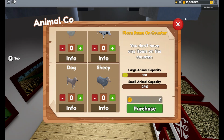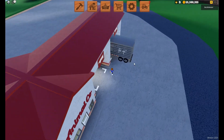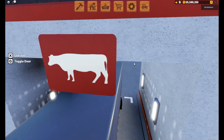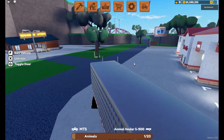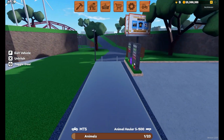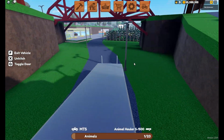So 45,000, about 90,000 is probably what I lost for my animals. Here, I'll even shut your door. I don't need no feed, because you know what? We've got a factory for feed on our farm, which we need to make some feed. And I think that'll work out great for our auto-loading trailer.